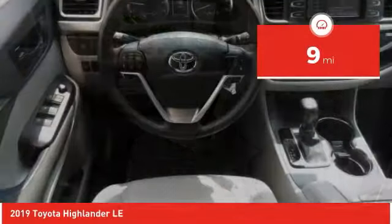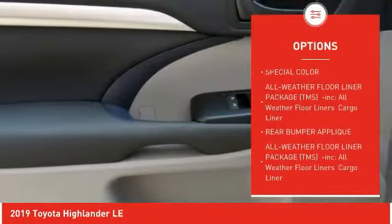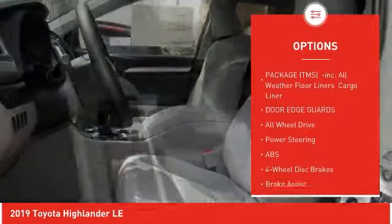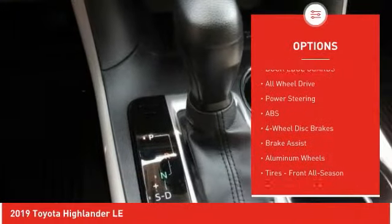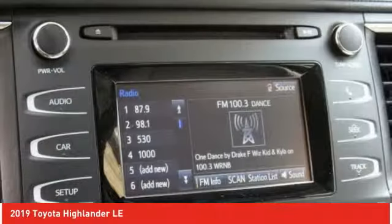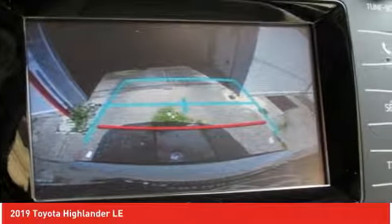This vehicle has less than 100 miles. Here are some of this vehicle's great options. Steering wheel audio controls, all-wheel drive, anti-lock braking system, lane departure warning, stability control, traction control, keyless entry, backup camera, Bluetooth, power steering. This beauty is sure to make you the talk of the neighborhood.